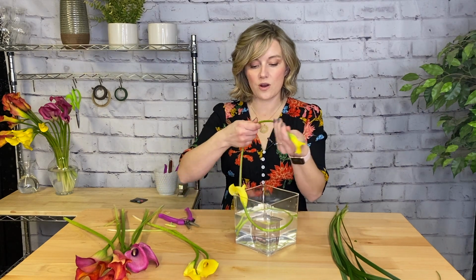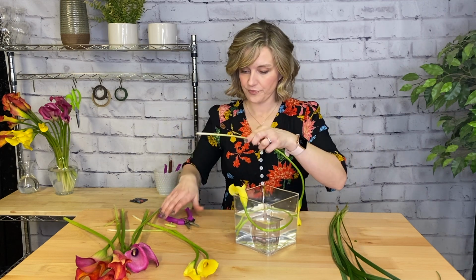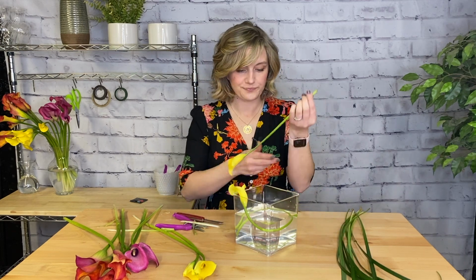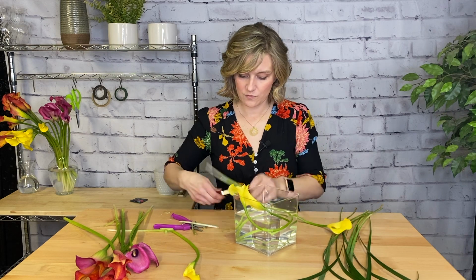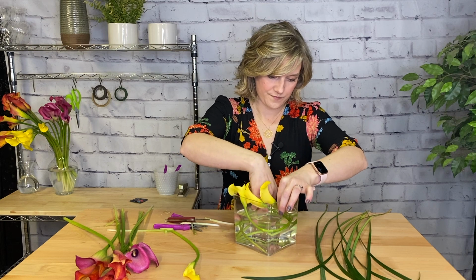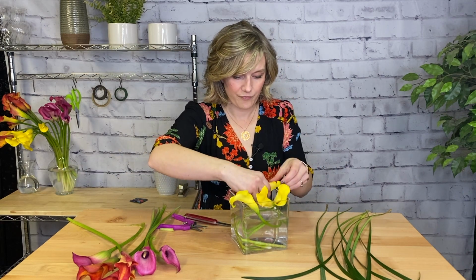And I'm going to continue to work them the direction I want them to go and place them. You can see we've kind of created a spiral with them.